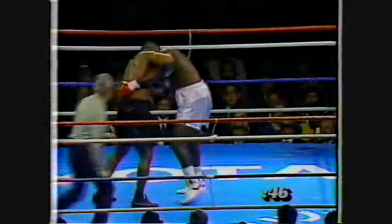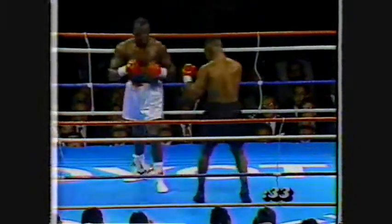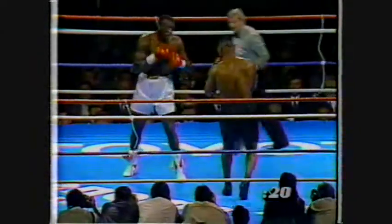Again, the yelling from Tyson's corner: combination, not one punch. And that's why Douglas is able to get his combinations off, because he's only expecting a one-punch retaliation. Tyson's trying to leap in behind the left hook. He landed that one under Douglas's chin near the middle of the chest. Douglas with another right hand to the top of Tyson's head. Again, Tyson's corner yelling, you've got to punch inside.